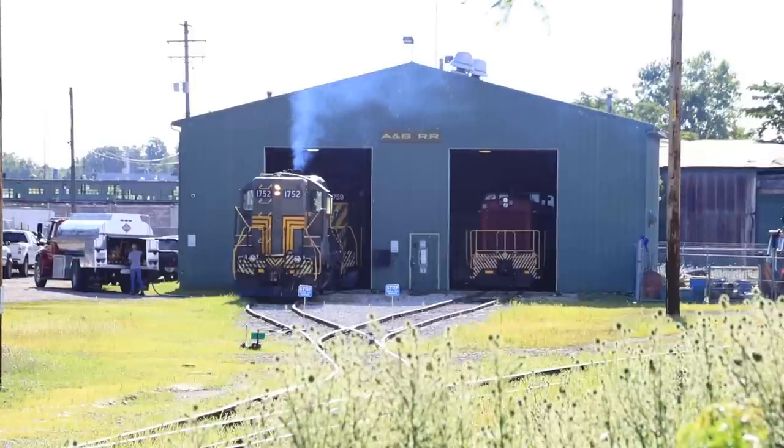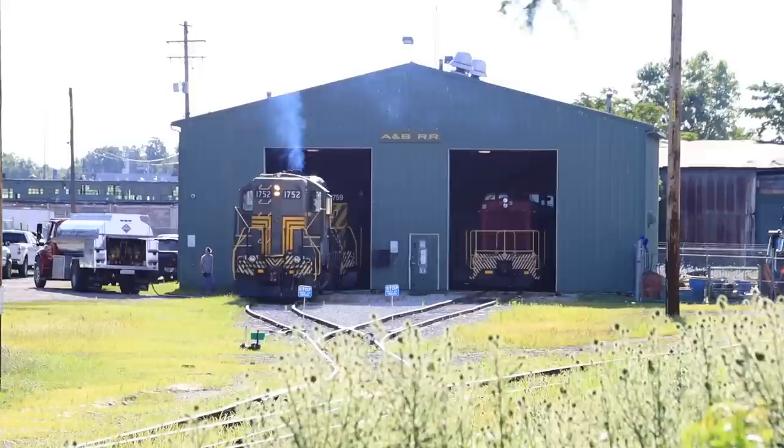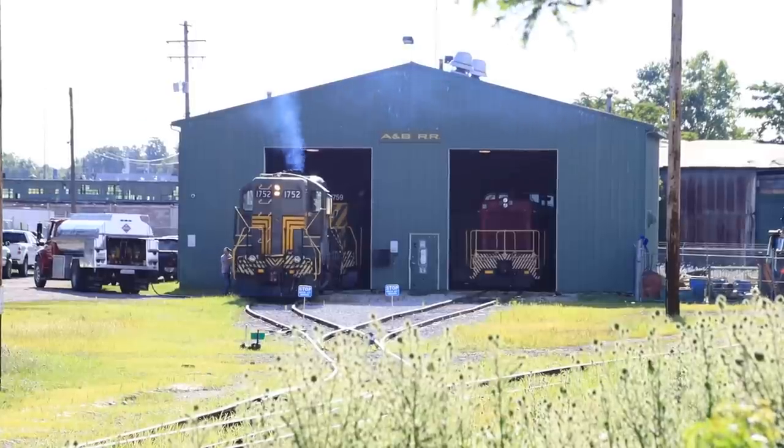Today's run east to service the branch's eastern customers will be a light run, consisting only of a single EMD GP9 and a one-man crew.